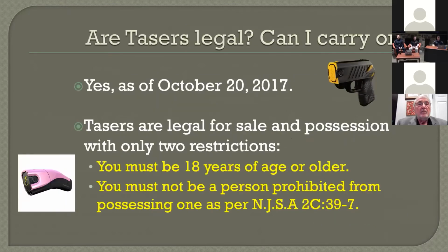Tasers. Are they legal? Can I carry one? And the answer is yes. As of 2017 in the state of New Jersey, the only requirements are that you're 18 years of age and you must not be a prohibited person to possess one.